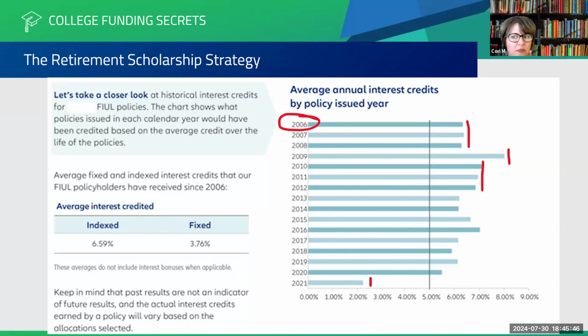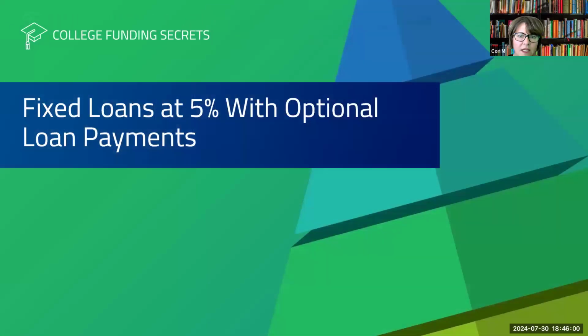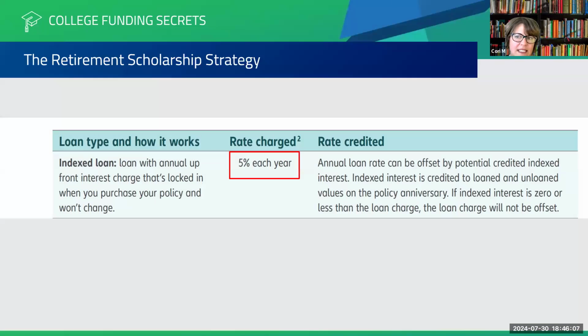You are guaranteed to be able to borrow the money with this company at 5%. So as long as you do better than 5%, then you've made that positive spread. So here's a little brochure on the fixed 5% loans with optional payments. It says here in their materials that this annual upfront interest rate is locked in when you purchase the policy, and it will not change. So even if you have younger kids, you are guaranteed to be able to borrow this money at 5%, even if it's 10 years from now, 20 years from now. That 5% is locked in and it will not change.